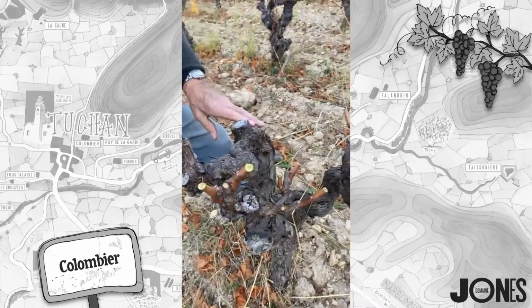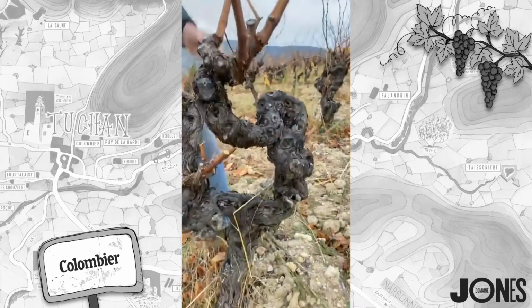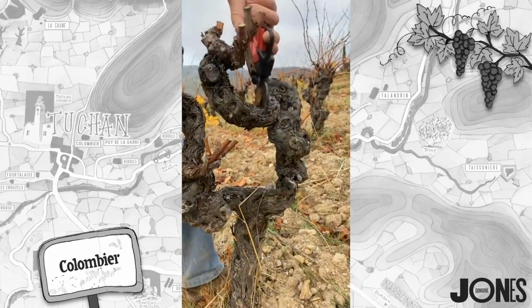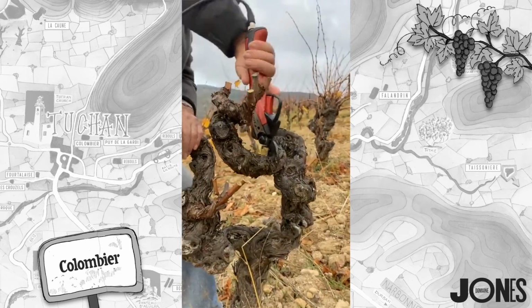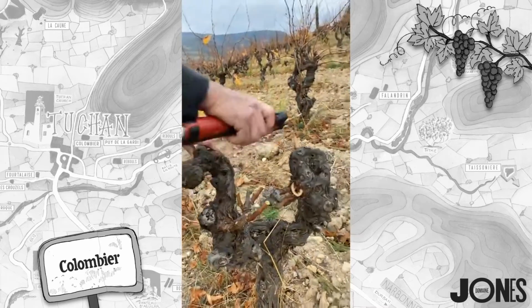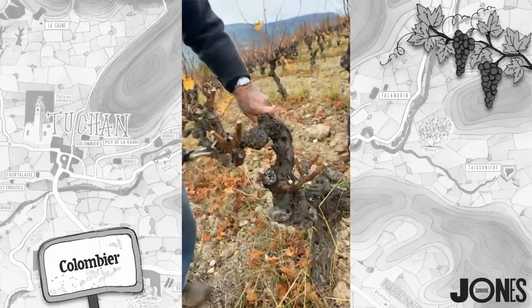So this is another one where you can see where this branch here, see it better, this side, that branch has really got quite high, and it's grown really quite tall. So Roger's going to take it off. You can see he's trying to take it off there. I think he's going to cut it further down, and then he's just tidying it up.